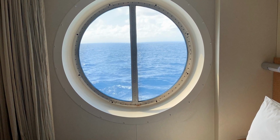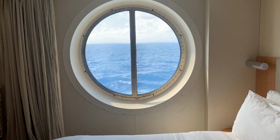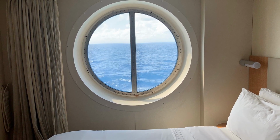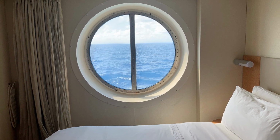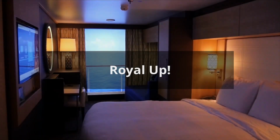The worst thing that can happen is that they say no. In the best case, you get a free upgrade, and in the middle, you may be asked to pay a small fee. With a reduced number of passengers on sailings in 2022, we often got upgrades from internal to balcony cabins. Next, we'll look at Royal Up.